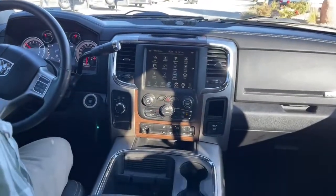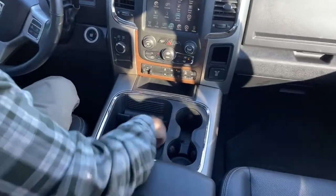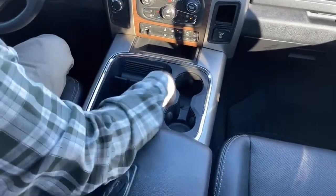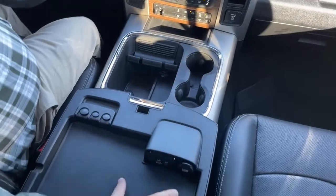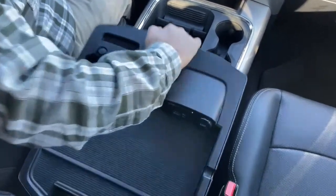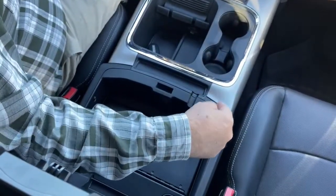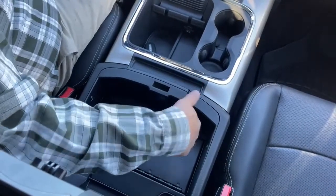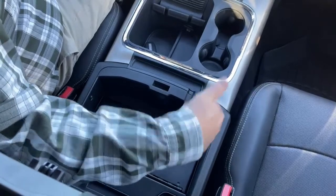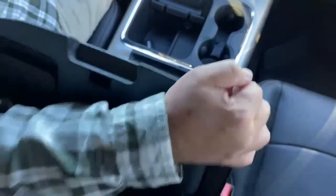As we take a look at the console, you will see a lot of room up here. Up here, a couple of cup holders here. In addition, we can have a top layer of here for things, and we can go on ahead and pop that up and have more storage. One unique thing about this truck is this here is a safe. The previous owner was in law enforcement, so he would lock firearms, things of that nature, in that safe. So that is a safe located right there.